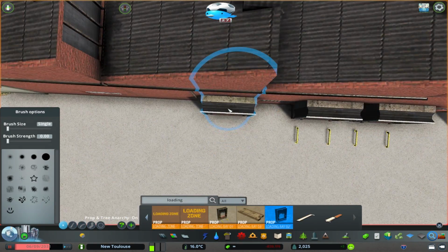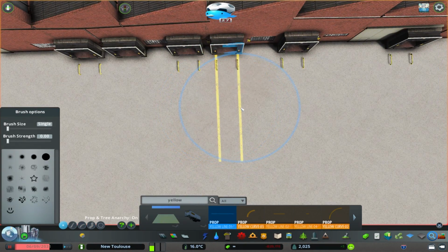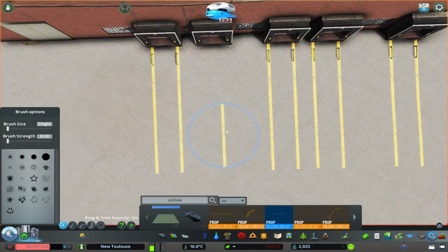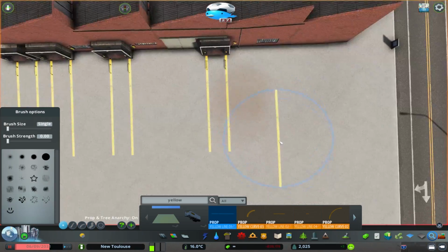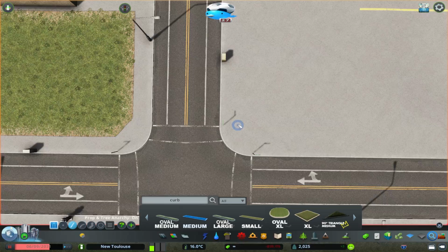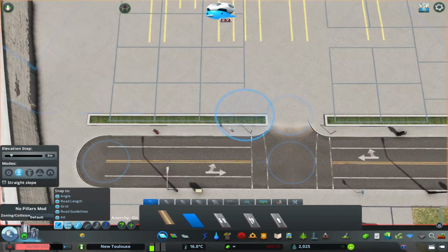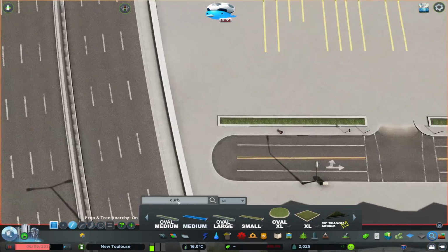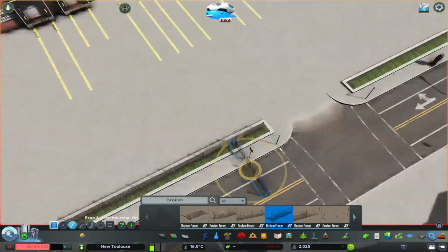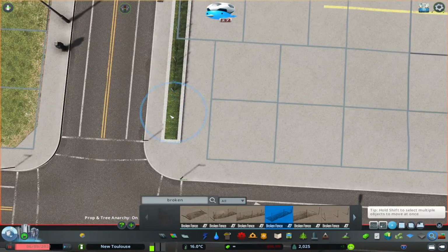At the moment I'm just working on this warehouse, putting down some of these loading things by Bear Monkey to make this more of a distribution center for trucks. I feel like having trucks standing out of the warehouse just makes it look a little bit better and more realistic. I don't know what they're called, some type of loading dock or loading entrance, but they make a lot of difference.